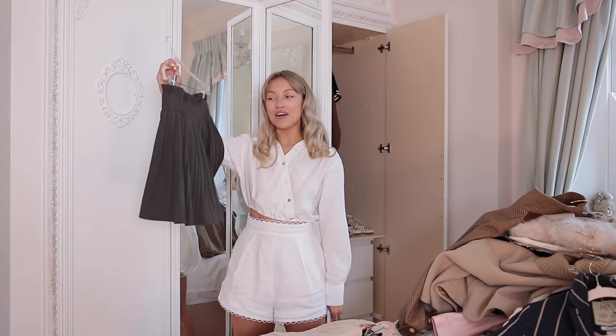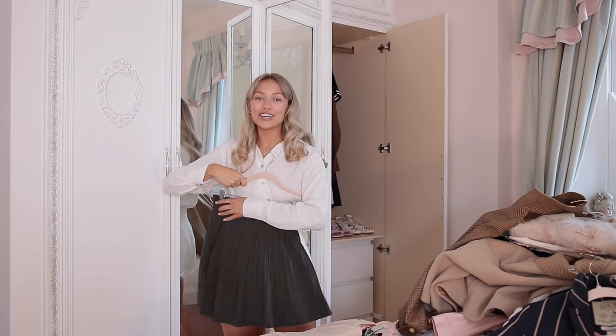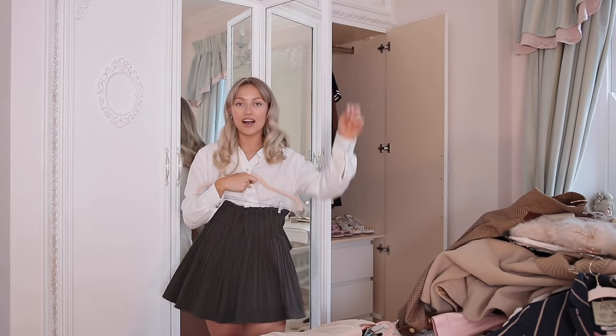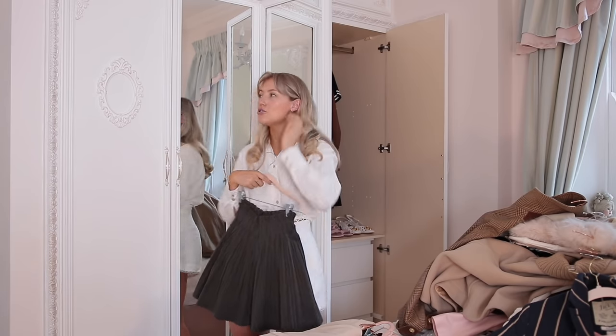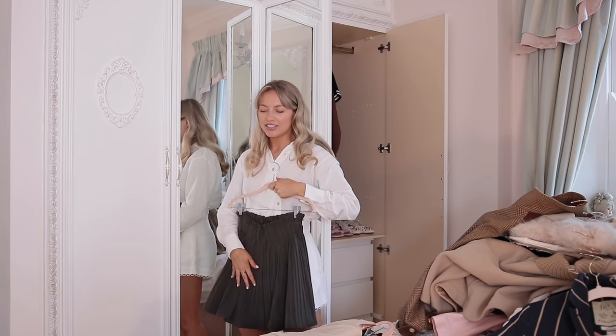I also think I'm gonna finally get rid of the Zara skort, guys, which is crazy because this is like my favorite thing I owned for so long. But the truth is, I've just really gone off gray. Gray is not my thing anymore. Like, I just don't like gray.